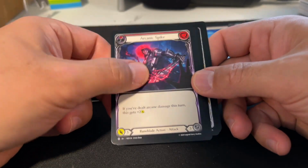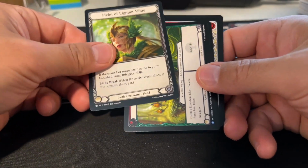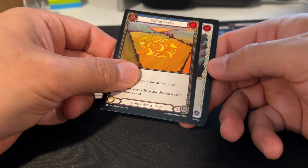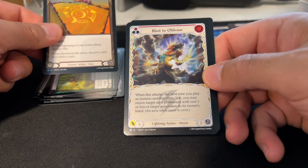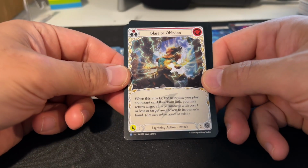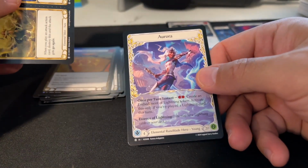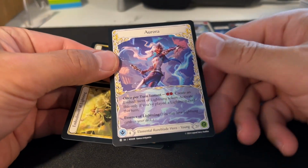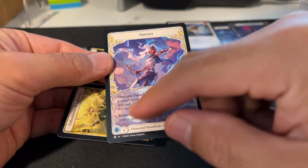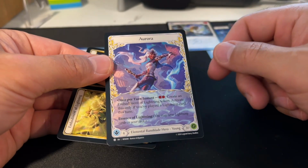So there's the card that we got the foil of over here. So I can see now there are basically foil. Oh, I think we got something cool coming up now. Maybe not. It's just a foil of some kind. Blast to Oblivion. Oh no! Oh, look at this. Aurora. Wait a minute. This is kind of like a full art, because the image is down here too. So I'm gonna have to look up that one.